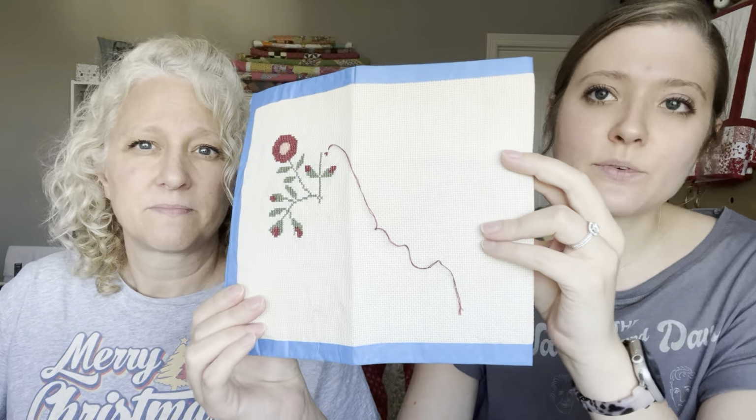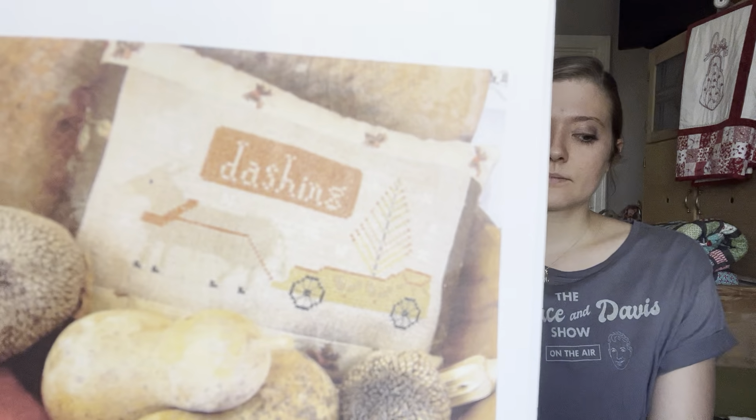Okay, my next one is from Not Forgotten Farm, and it's called Christmas Donkey. It says dashing, and it's a donkey pulling a little cart with a tree in it. I remember distinctly, I started this while I was out working and had some downtime. I was traveling in my car, and I pulled into a parking lot at a coffee shop and sat and stitched for a while. So anyway, this is what I've gotten done.